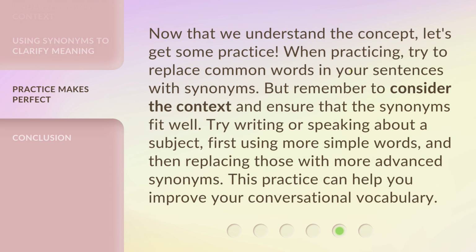Now that we understand the concept, let's get some practice. When practicing, try to replace common words in your sentences with synonyms. But remember to consider the context and ensure that the synonyms fit well. Try writing or speaking about a subject, first using more simple words, and then replacing those with more advanced synonyms. This practice can help you improve your conversational vocabulary.